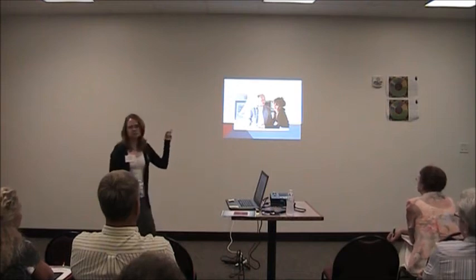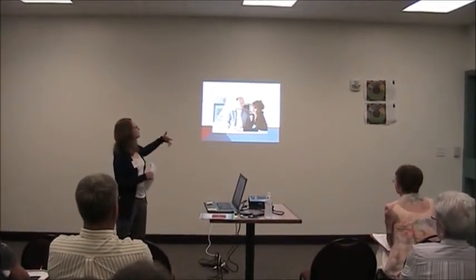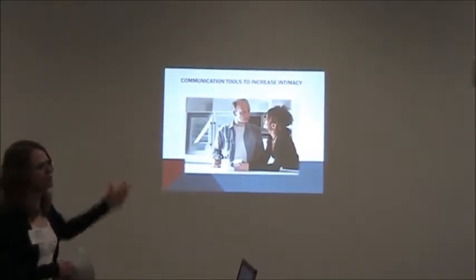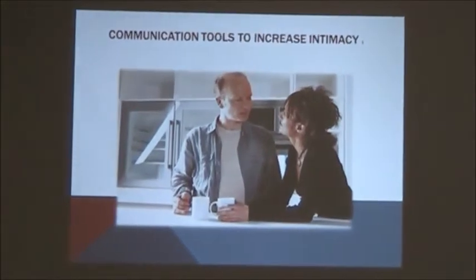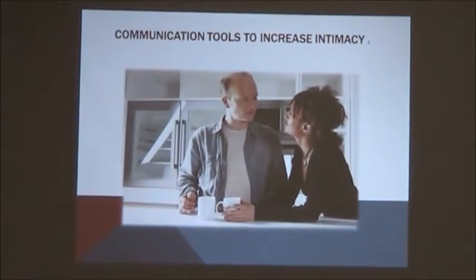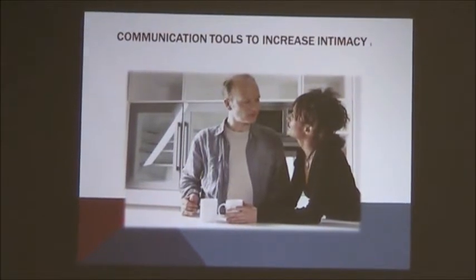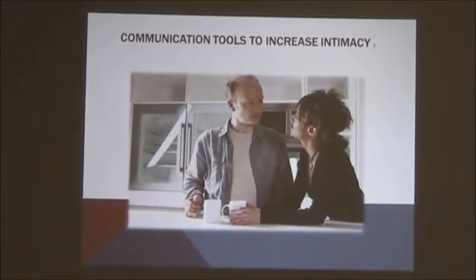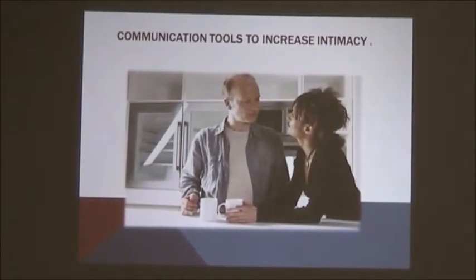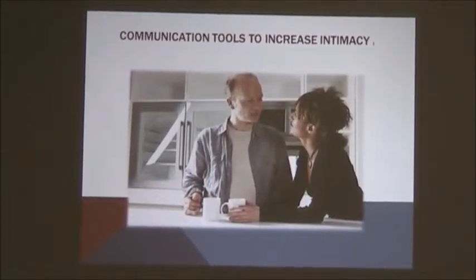What do you guys see in this picture? Communication. And what behavior or what are you seeing that indicates good communication? Looking at each other. Facial expressions, interested in each other. Anything else? Not distracted by newspapers. Right. There's not a whole lot of stuff going on.